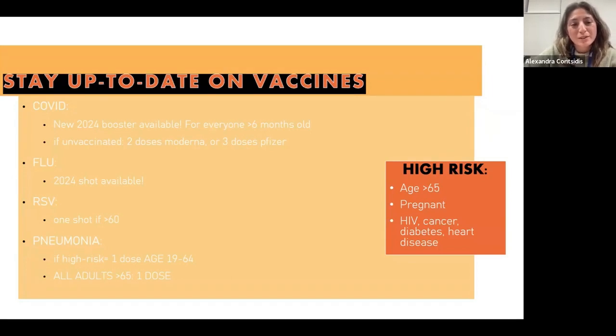RSV we talked about, and then the pneumonia vaccine is 1 dose for all adults over 65, and you may qualify for a dose of the pneumonia shot if you are below 65 but have certain health conditions that place you at higher risk for pneumonia.